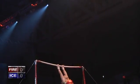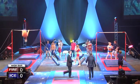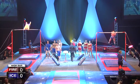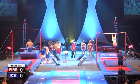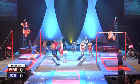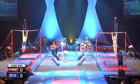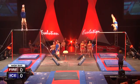Well, Team Ice is obviously on a roll, so Team Fire needs to win this round. And if they do, it's tied 3-3, and it's a skill-for-skill shootout in sudden death, where they go head-to-head to see who ultimately wins the competition. From a personal standpoint, high bar has always been my favorite apparatus to not only do, but also to watch. I mean, you're talking about guys that are literally flying their bodies 15 feet in the air, and then they're letting go of the bar and trying to re-grasp it.